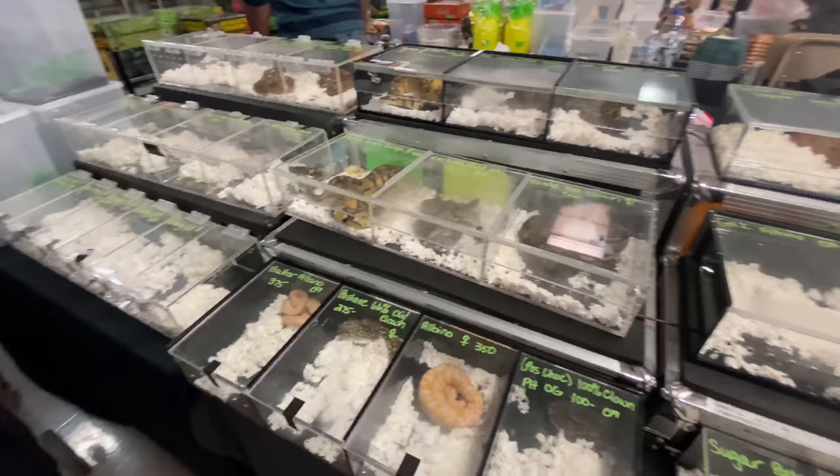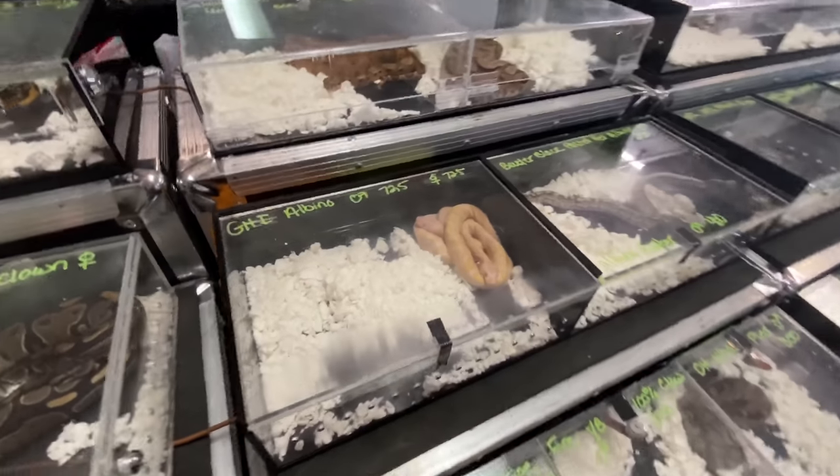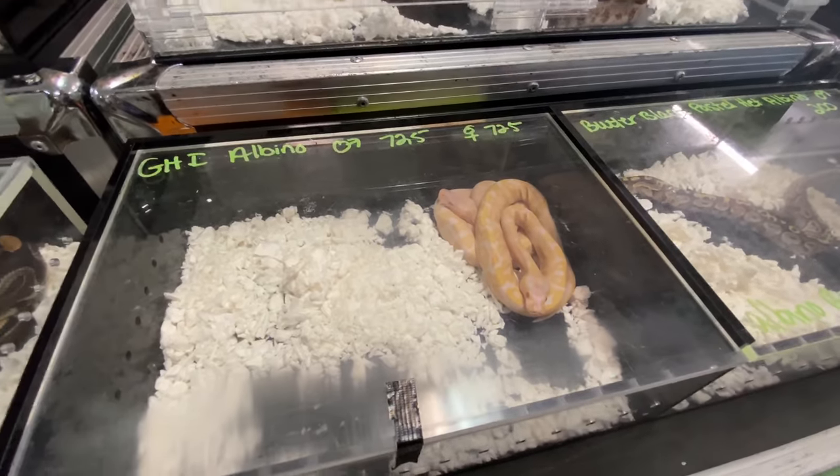You guys see anything you like? Got a couple nice things here. GHI albino. It's pretty nice looking.